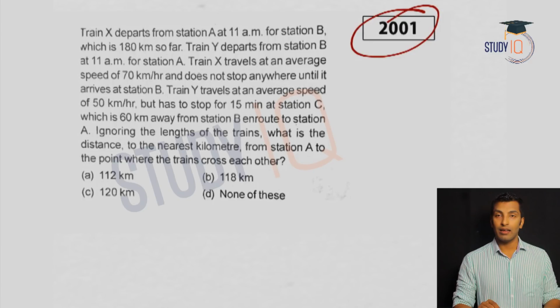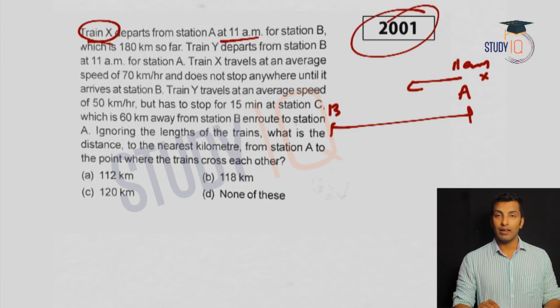Okay, so what they're saying: a train X departs from station A at 11 a.m. to station B, which is 180 kilometers away. Train Y departs from station B, going from here, at 11 a.m. So both are starting at the same time, at 11 a.m.